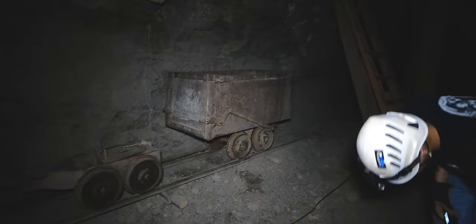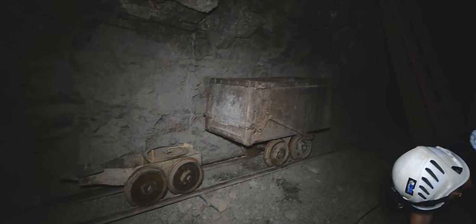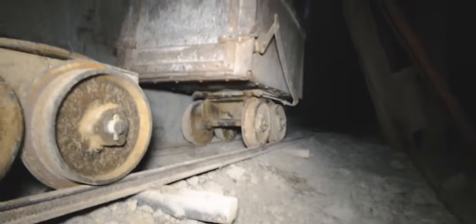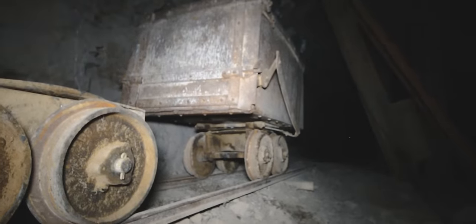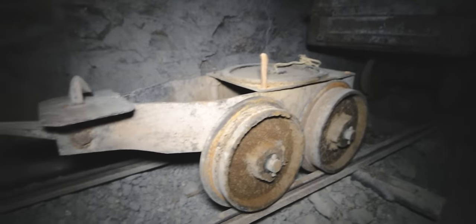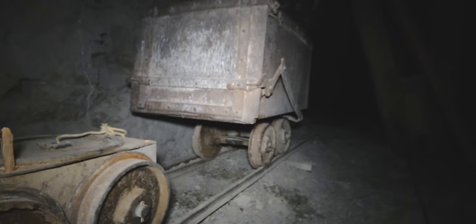Alright guys, we just finished up taking a whole bunch of pictures and videos of these ore cars. Ore cars are always my favorite find. If we found a tub somewhere around here, we could plop the tub right on top of this one and actually have two ore cars, which is insane.